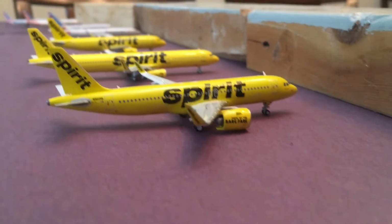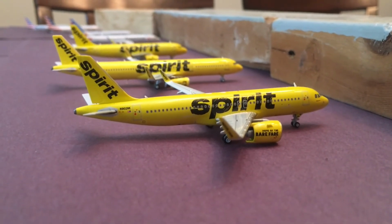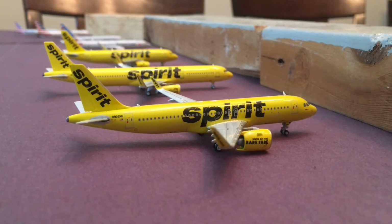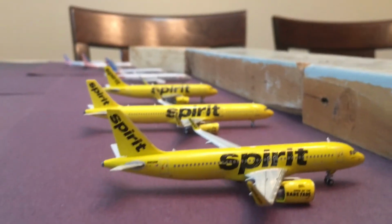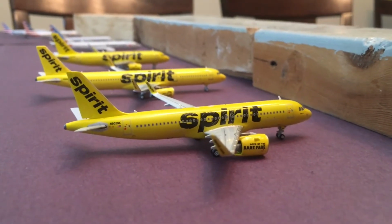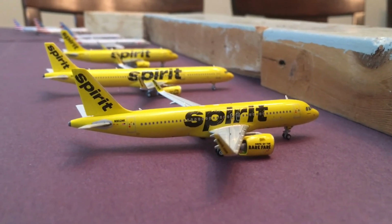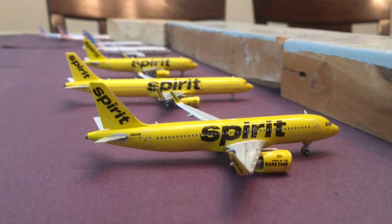Now, on to the Spirit section. Now Spirit does have a hub here, so there will be a lot more Spirit gates, as well as the terminal will be a lot longer, but this is my entire Spirit fleet right here, so hopefully it'll grow a little bit. I'd like to get some A319s and just a regular A320 or two, but for the time being, I think 3 is a pretty good number.